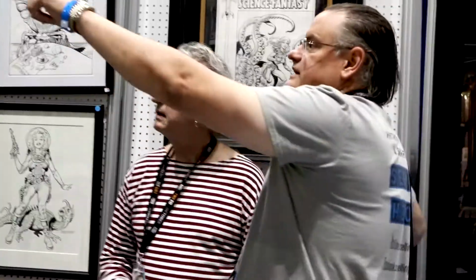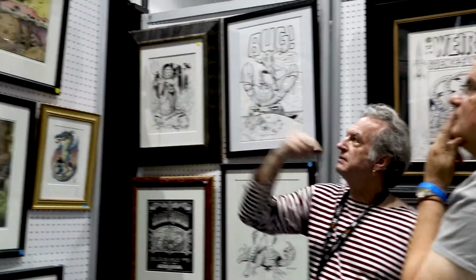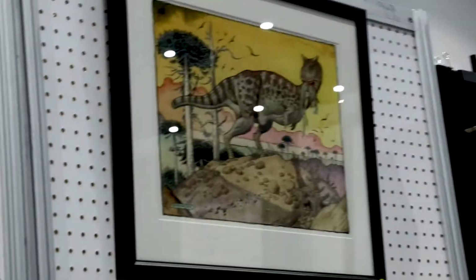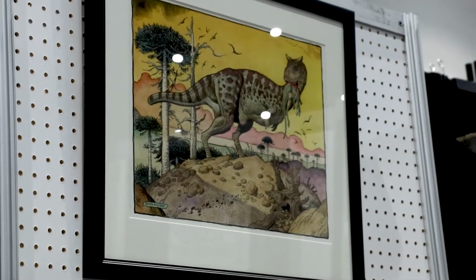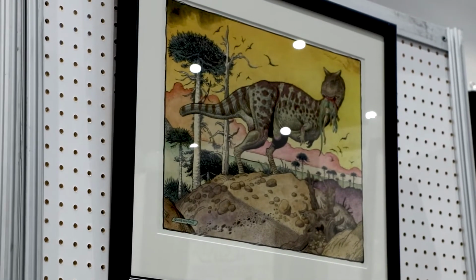Wow. And now, is that a T-Rex? Or what is that called? Carnotaurus, from Argentina. Oh, the Gigantosaurus? The one bigger than T-Rex? It's not bigger than T-Rex. What was that big weird animal they found in South America? Giganotosaurus. Oh, that's it? Yep. See, I watch these shows.